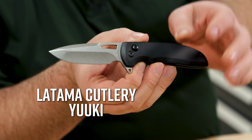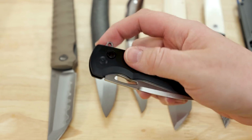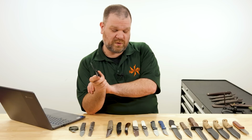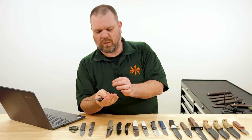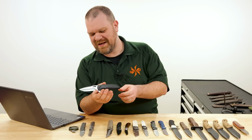Next up from them, we have got the, what is this? The Yuuki, coming in about $200. Titanium handles, again, 20 CV for the steel in this case. So an American-made steel, for the time being anyway. Aerosteel has bought the Crucible plant, so who knows how much longer that will be. $200, as mentioned. It doesn't feel quite as elevated as the Virtu. I almost forgot the knife's name.